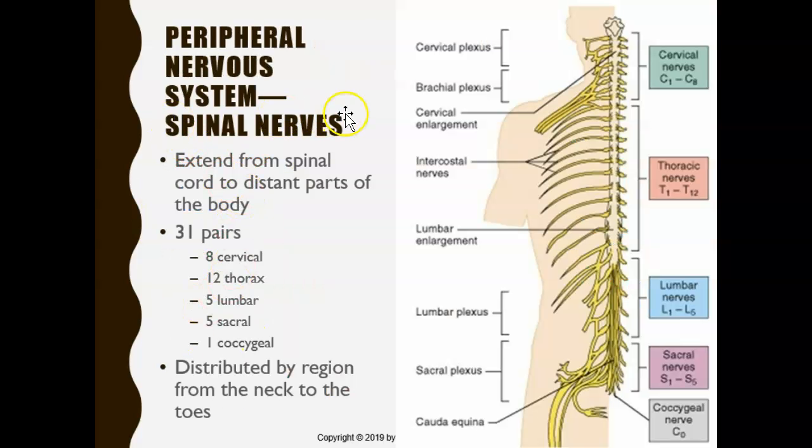So let's look at the spinal nerves. So the spinal nerves are right here. So here's your spinal cord, and you can see there are many nerves extending from the spinal cord. And notice that there are 31 pairs. So there's basically 31 of these.